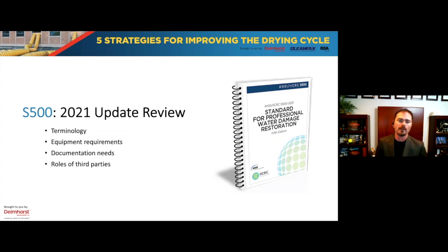The 2021 update was a pretty significant update to the S500. It had two primary objectives.